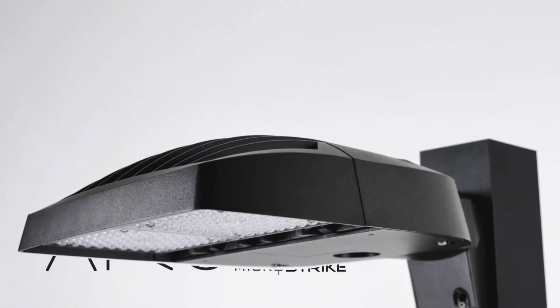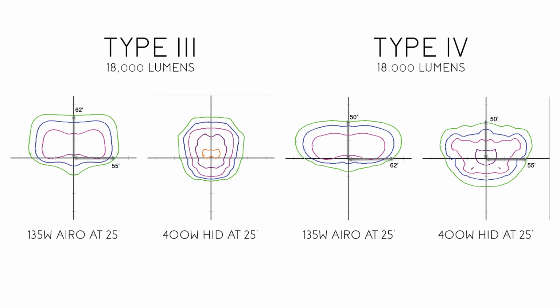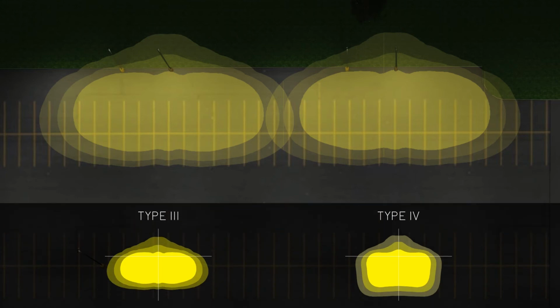Airo Micro Strike TradeSelect. This is the same form factor and performance of our new Airo product, but now available in stock configurations as part of our TradeSelect program. These are available in 12,000 and 18,000 lumen options to replace 250 and 400 watt HID products. And they utilize microstrike optics to limit backlight and optimize spacing between the poles, so you can do more with less light, which results in even lower energy bills and a more evenly illuminated application.